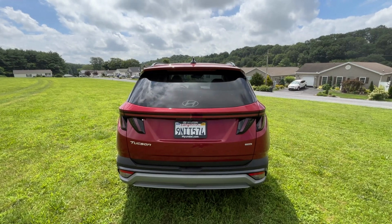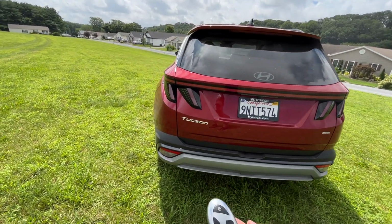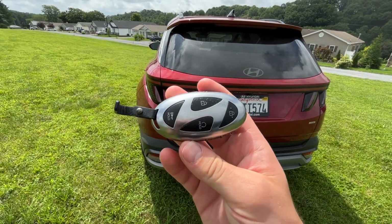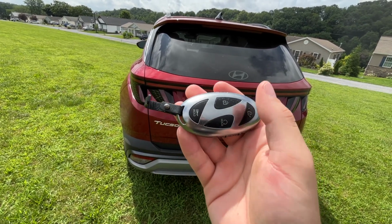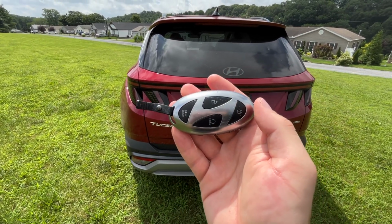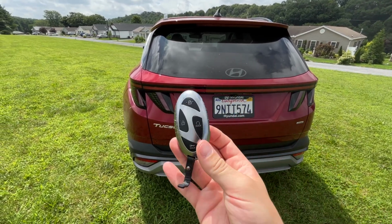And as it lowers itself down right here, before we move to the interior, I want to talk about the key fob very quickly. I think this is really fun. It's the Hyundai logo. You get lock, unlock, and then you also have remote start and your panic right here, but it's Hyundai. Like that's what it is. I think that's very neat. And that's just a kind of a quirky little detail.